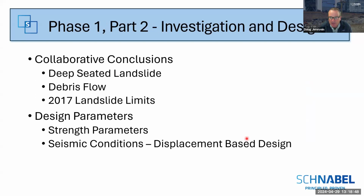Part of this collaboration was that the university had hired a geotechnical consultant that would serve as a peer review and validator of our conclusions and premises that we were going forward with. They were an experienced landslide geotechnical and geologic consulting company. And so we had to collaboratively agree on some of the conclusions, and they mainly focused on the presence or no presence of this deep-seated landslide, the potential debris flow hazards that existed, and then really agreeing upon the full limits of the 2017 landslide. Secondarily, we would need to come to a collaborative agreement on the strength parameters and seismic design considerations for the project. These, I think, were probably easier. The others had more speculation or more subjectivity to them.